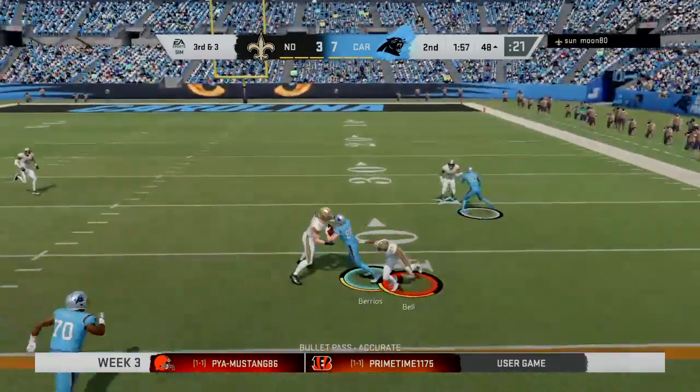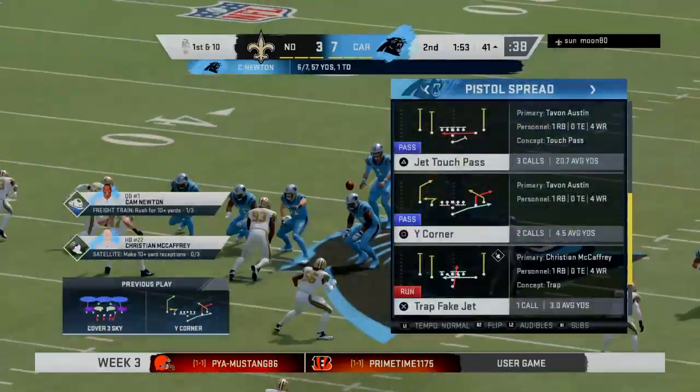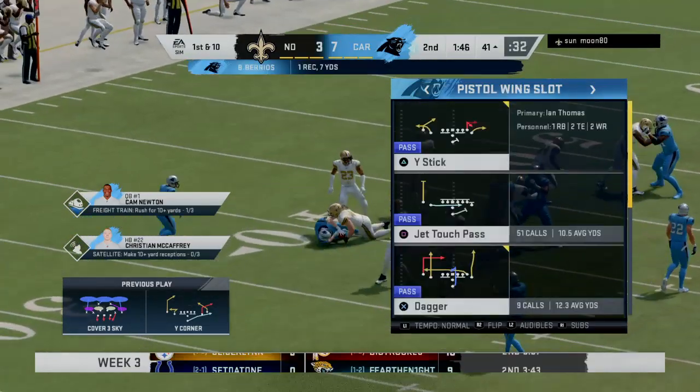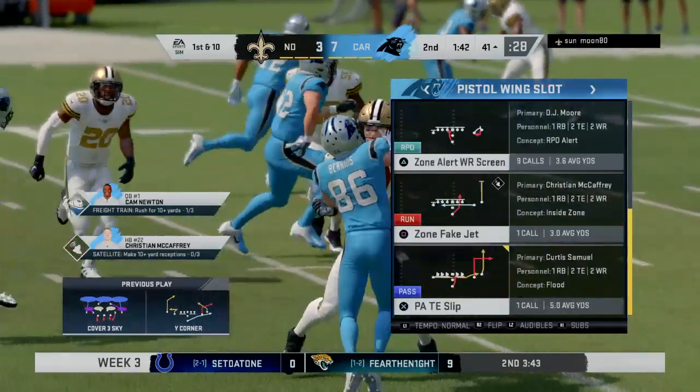Newton on 3rd down. And able to connect with Berrios. And he will have first down yardage as he's brought down at the 41. He's got his first catch here before halftime, and it goes for a first down. First and 10 at the 41-yard line.